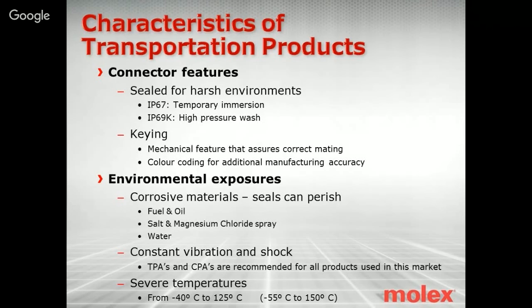Environmental exposures to consider. In these applications, the connectors often come into contact with a lot of nasty materials that can harm the connectors, so the seals can perish, and that would allow ingress into the system. So we have to be very careful with what materials are used and make sure they're fully tested and validated.